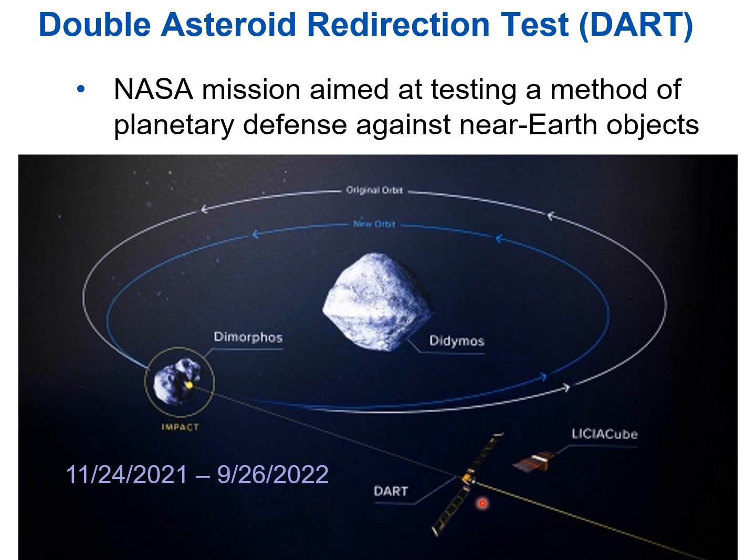What we were aiming at was a double asteroid, Didymos and Dimorphos. The idea was to go after the smaller asteroid and hit it in such a way that it deflects it and changes its trajectory.